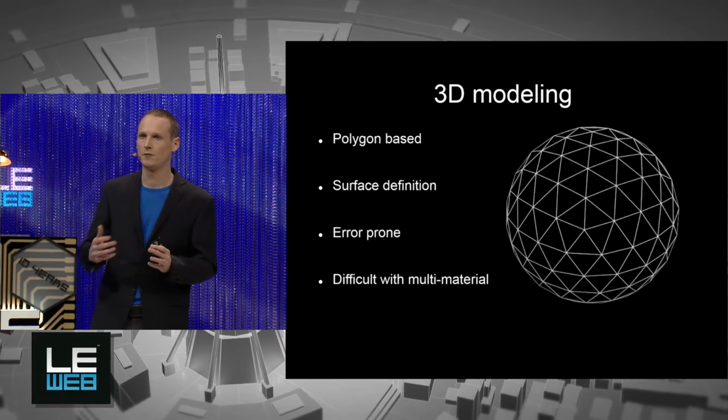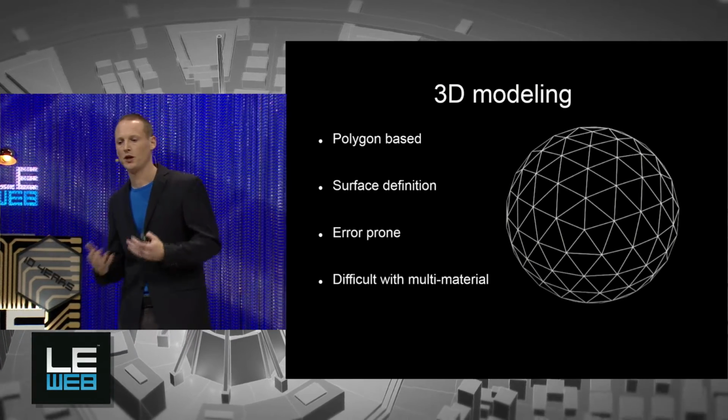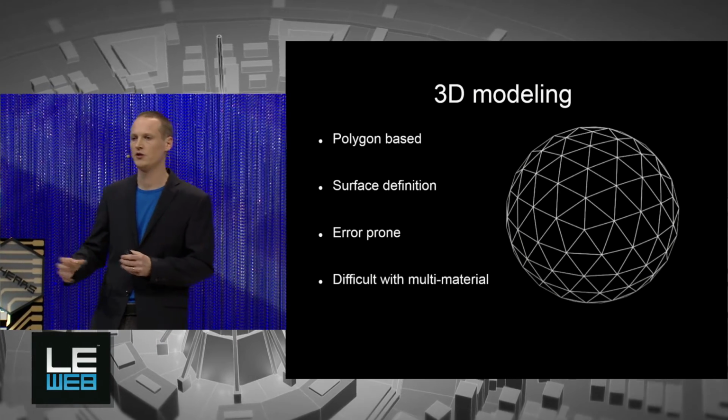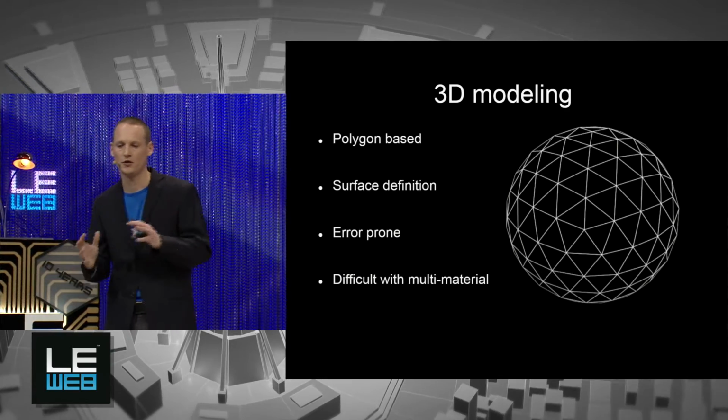Originally, 3D models are polygon-based. So you take, for example, this sphere. There's a lot of small triangles that actually define the surface of an object.